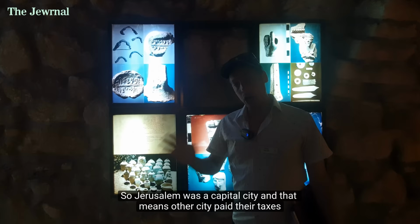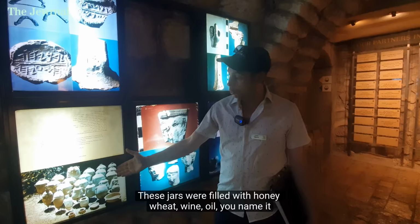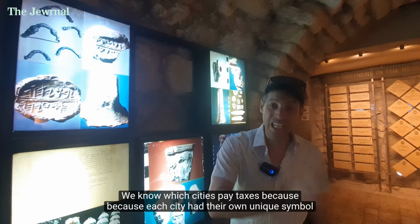These jars were filled with honey, wheat, wine, oil, you name it. Now, on the jars, there were handles. And on the handles, there were symbols. By comparing other archaeological digs in Israel, we know which cities paid taxes because each city had their own unique symbol.